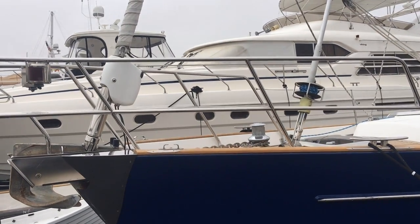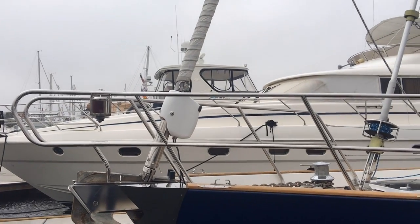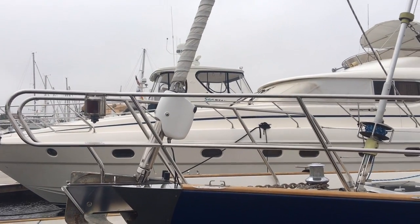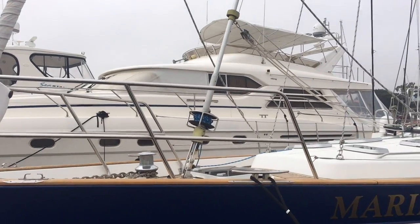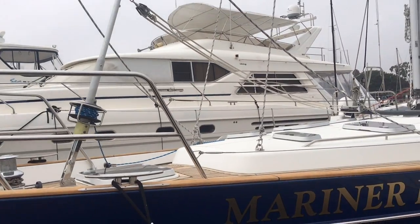Next, on the head sail, that motor you see, that white piece, is an electric head sail, so that when you're in the cockpit, all you do is hit the button and the sail will come out. You hit the button and you can put it away. No more winching or anything.